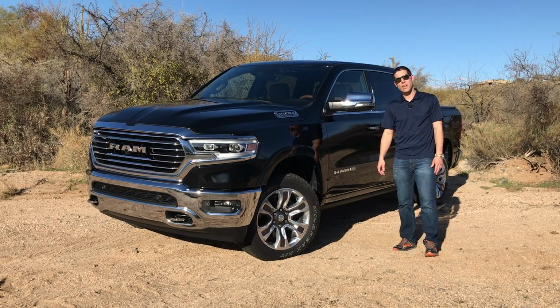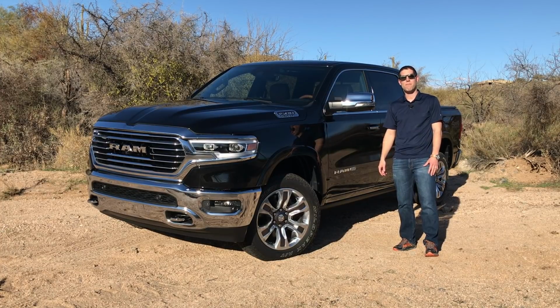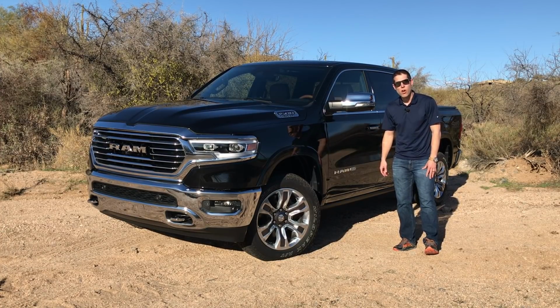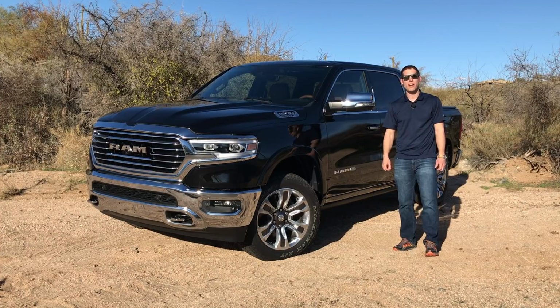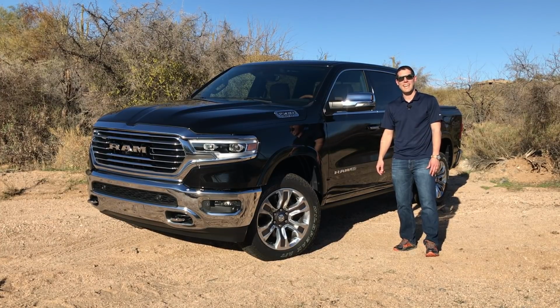So we're not exactly at the OK Corral, but we're here in the backdrop of the Old West to drive this, the all-new 2019 Ram 1500 Laramie Longhorn, which is the most Western-themed pickup truck in its class. But it's more than just the automotive equivalent of the Marlboro Man. It might just be the most luxurious truck on the road today.